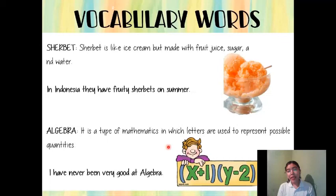Sherbet. Sherbet is like ice cream, but made with fruit juice, sugar, and water. It would be like what we call in Mexico a raspado. It's very similar to it, or nieve de garrafa. But these sherbets are actually pretty common in Asia, like in Indonesia or Thailand. In Indonesia, they have fruity sherbets in summer. This is a picture of a real sherbet.